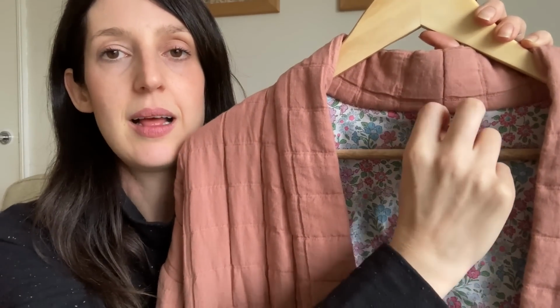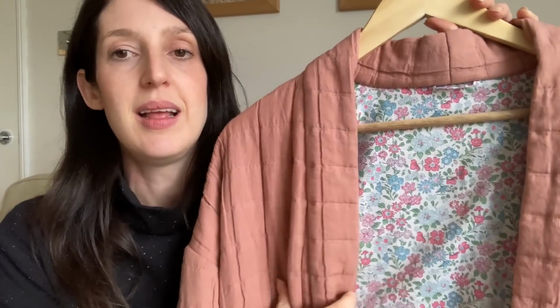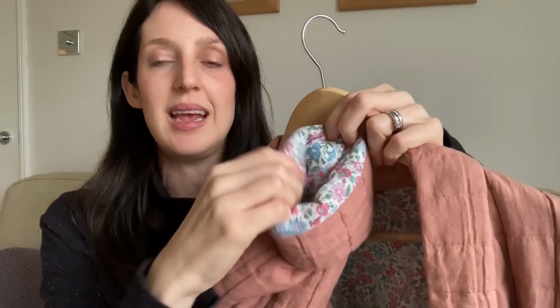I added a little hanging hook on it, and then what I really like the idea of is rolling up the sleeves slightly so you can see a hint of the lining when you wear it. I thought that would look really nice, styled with a pair of jeans and a t-shirt in that sort of in-betweeny weather. So this is my version. It's sewed up really nicely.